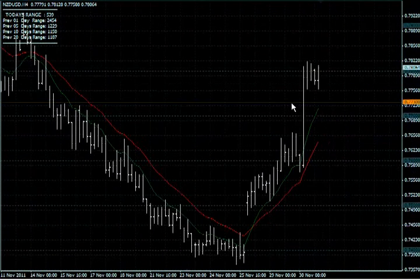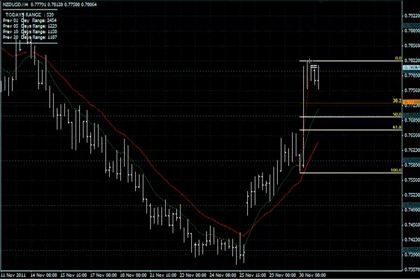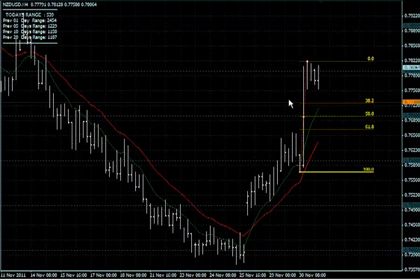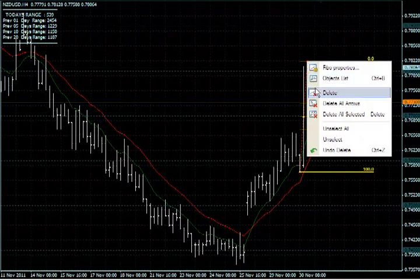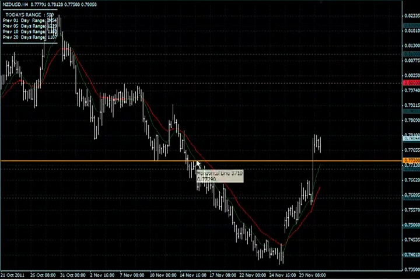And for those of you who are interested in the fib levels, I don't usually bother with the fib levels, but I did notice that if you fib this last move here, it actually is bang on the 38.2 fib level, which is exactly the same as that level. So a bit of extra confluence there for those of you who do follow the fib levels.